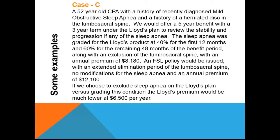So if you ever get a quote on a Lloyd's product and it still seems a little pricey, your client wants it a little bit lower, reach out to your Plus Group partner. They can reach out to us and ask us if there's any way we can lower the premium. We get very creative with our underwriting here.